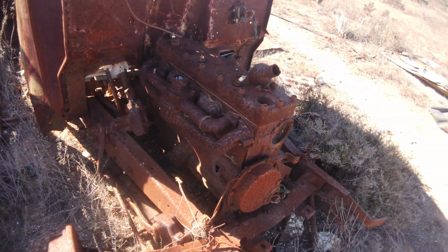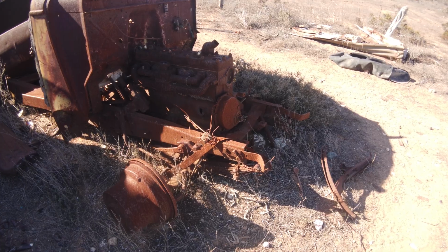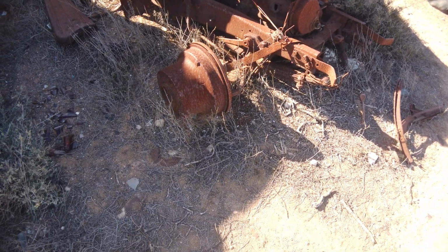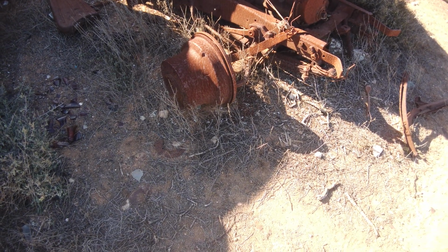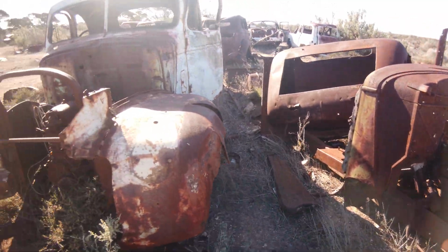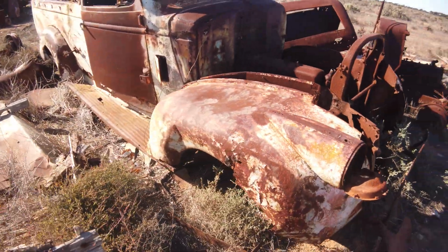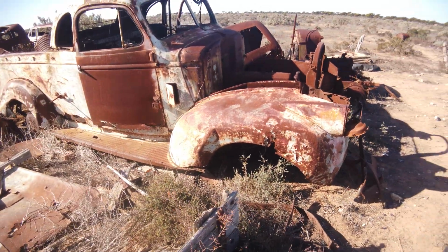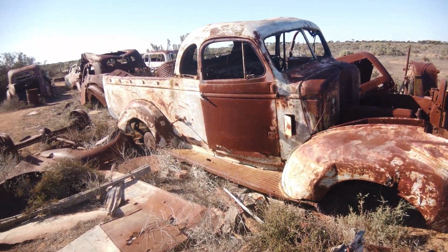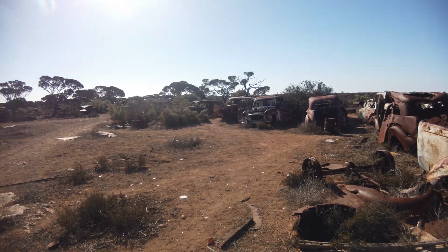I don't know what this car is, but old Ford, really old Ford. Look at those front hubs, old flat top motor. This one here looks like an old Chevy or something. Gosh, quite a lot of cars here. I'll go and try and find Irene.